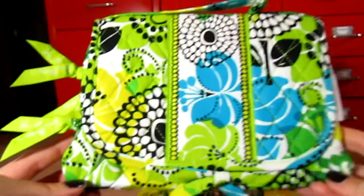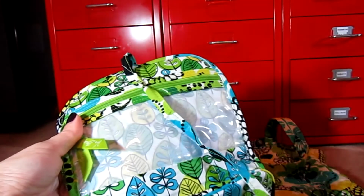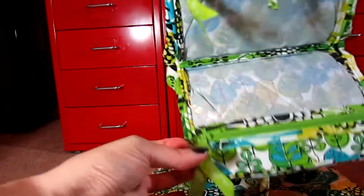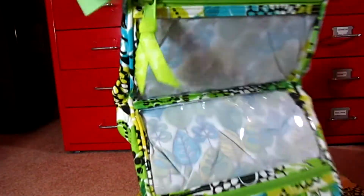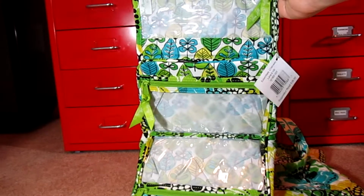The next item that I purchased is this. Yay, I was really excited about seeing this. This is so cute. Okay, this is Essentials Cosmetic Bag, and it is also in the Limes Up pattern. So this has a tie pull in the front that had a bow, and you just undo that. And then it has the three compartments, all zipper compartments with the plastic to store your cosmetics. This is going to be so perfect for my trip. Really pleased with that.